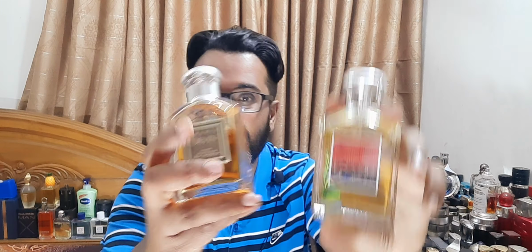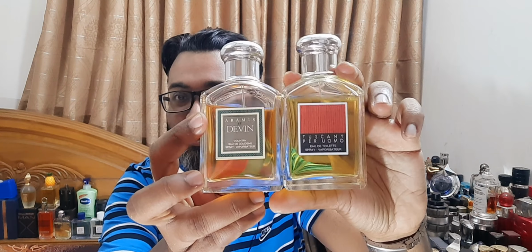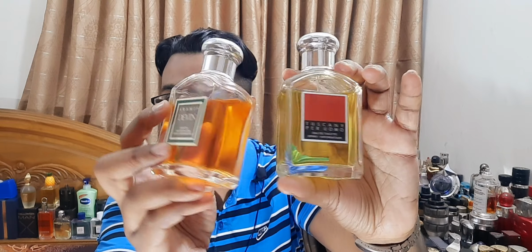I have covered them in recent times. I started buying some of them because I felt like I haven't covered enough Aramis fragrances. I did cover Aramis for Men, Special Blend, Tobacco Reserve, and in recent times I bought these two, which are called Devin and Tuscany Perfumo. Look at those classic bottles. Look at that beautiful little juice and all that. So check out my review on these.